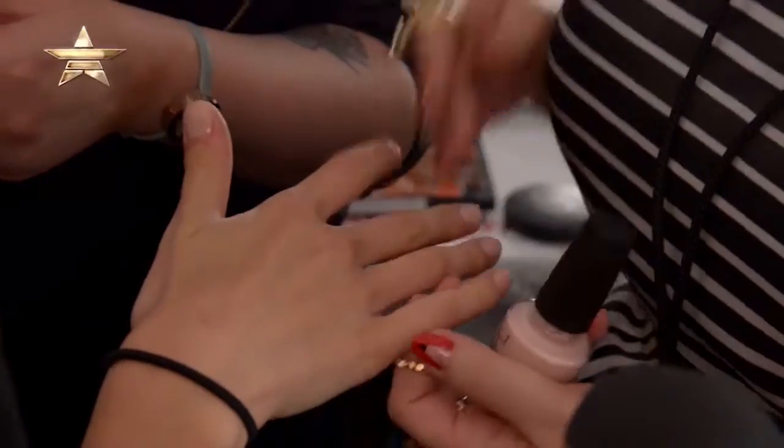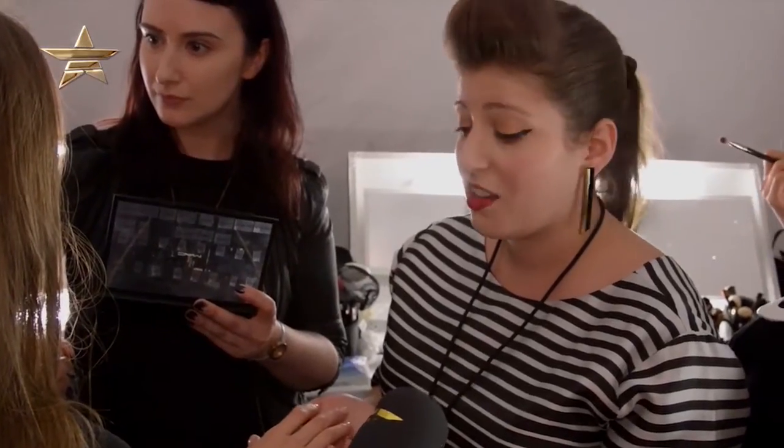So it looks good on all these models. And we're trying to keep it natural because these girls are so beautiful. We're going classic. Classic, fresh for spring.